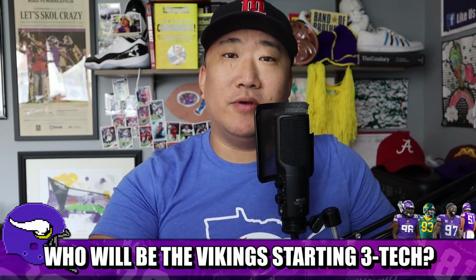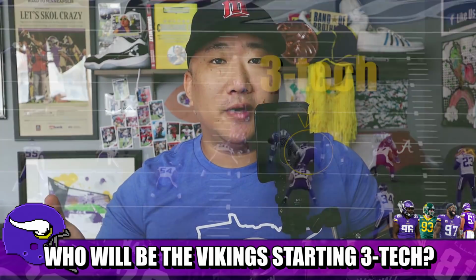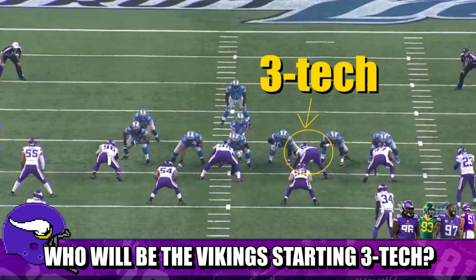TBD. First off, defining three tech. We get some questions about this in the comments every now and then. So three tech, aka three technique, also known as under tackle. It's the other base defensive tackle in a 4-3 besides the nose, and they're lined up on the outside shoulder of the guard, generally on the strong side of the formation. Now their responsibility, as pictured here, this is Tom Johnson, is to fire that B gap, get penetration, wreak havoc, and basically just be super disruptive. And that's the beauty of it, because you've got one gap, just get in there and do damage.